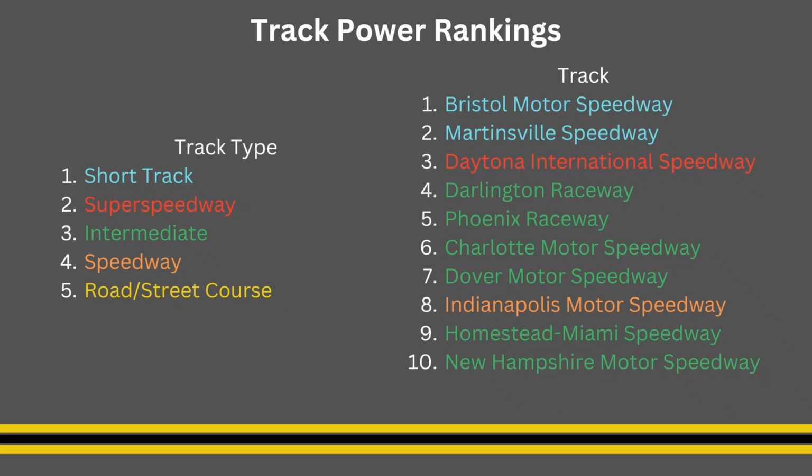When you smell the smells, you feel the cars, you hear the cars, there's nothing quite like it, and that really is true for most of these tracks. Then I like the intermediate tracks. Normally I like the smaller intermediate tracks, which is why I have Darlington and Phoenix high on my list, because I love those style tracks. I love Darlington. To me, it's still kind of a short track, even though it is classified as an intermediate. Phoenix too. But intermediate, I think, has some really good tracks. They also have some really bad tracks, which is why it's hard to move them higher than three.